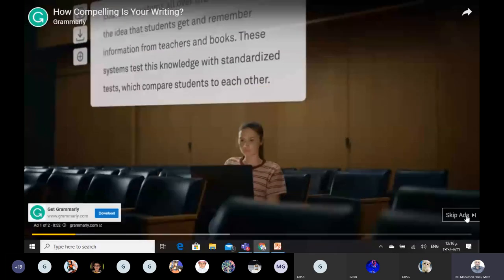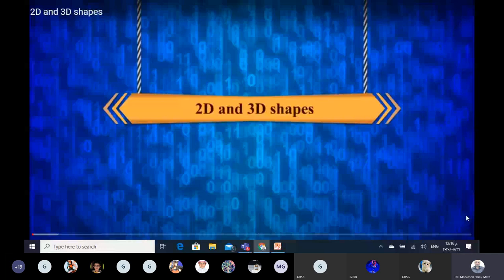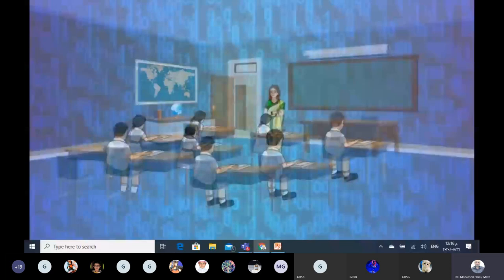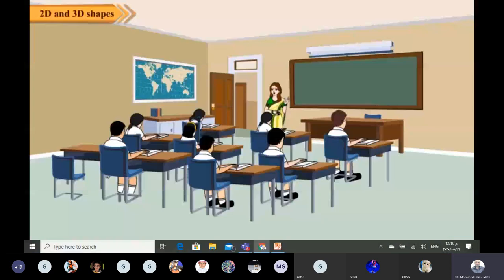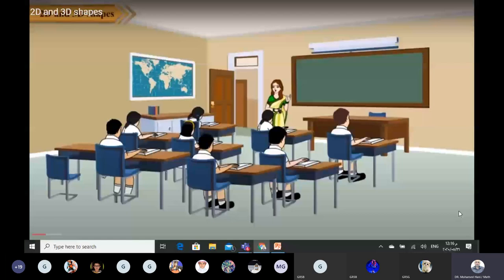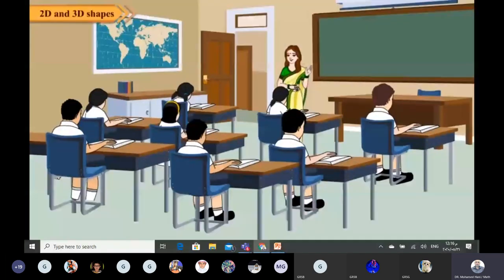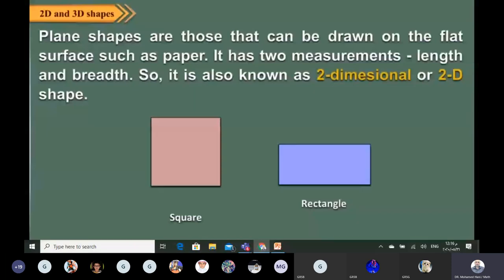2D and 3D shapes. Children, you have learnt about plane and solid shapes in class 2. Let us now revise and consolidate our knowledge. Plane shapes are those that can be drawn on the flat surface, such as paper. It has two measurements, length and breadth. So it is also known as two-dimensional or a 2D shape.